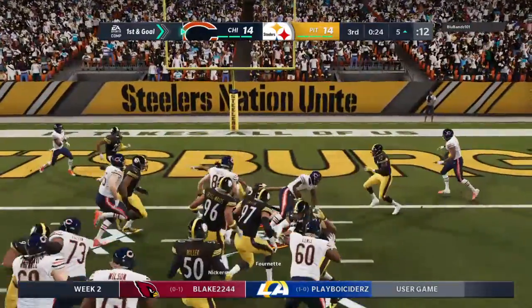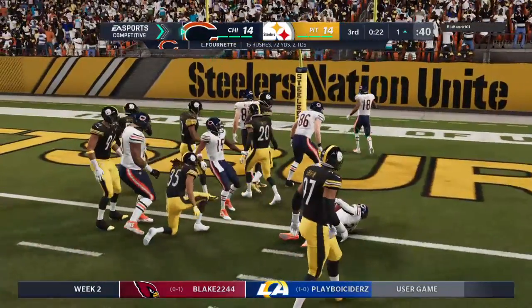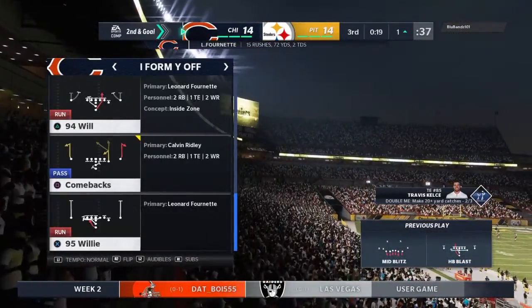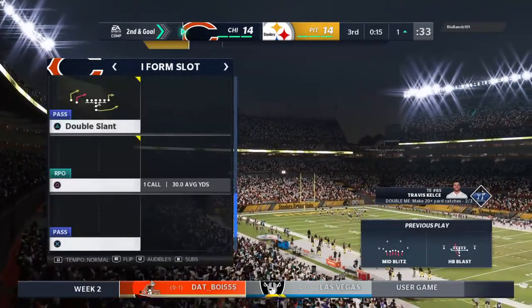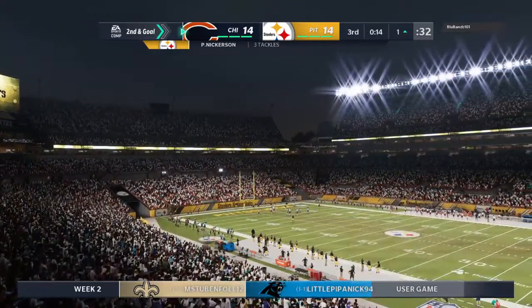They'll try and run for it on 1st and goal. And he's going to press this one forward as they stop him right around the 1. Give him 4 on the carry there. It's 2nd and goal.